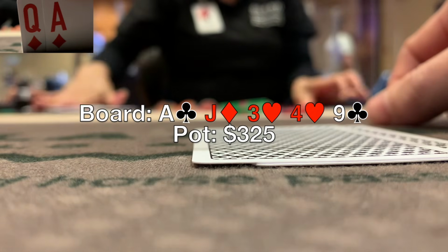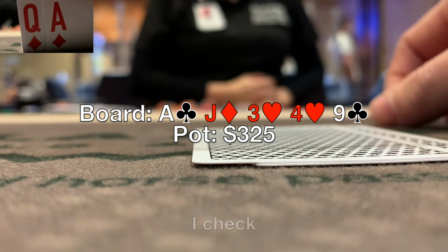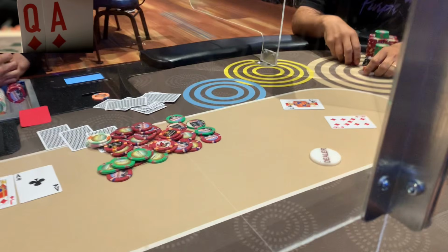The river is a 9. That's not very worrisome. I check. The opponent doesn't fire this time. He checks back. I doubt he'd do that with any hand better than mine. That actually isn't the case. He got me for 2 pair on the river.